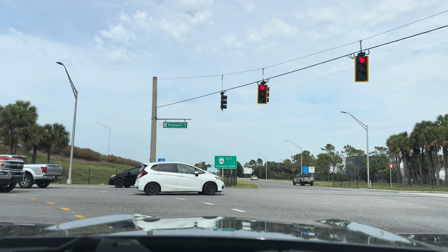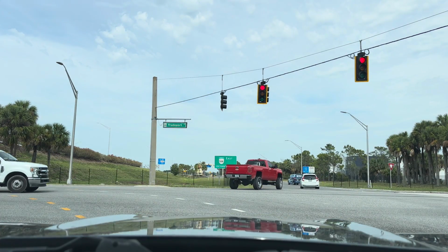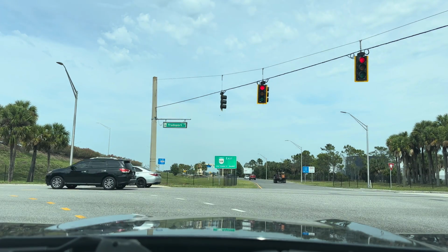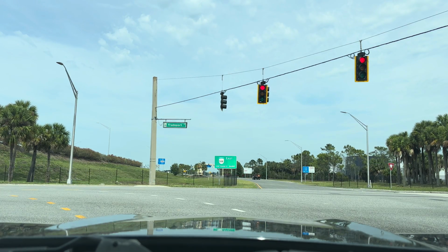That's one thing I noticed about Florida. Some of these lights are pretty long. It just usually depends on how many lanes there are going each way. This one might not be too bad. I think we're ready to change, maybe? Yeah, we'll see if we can get the next one, because we got another left right after this.